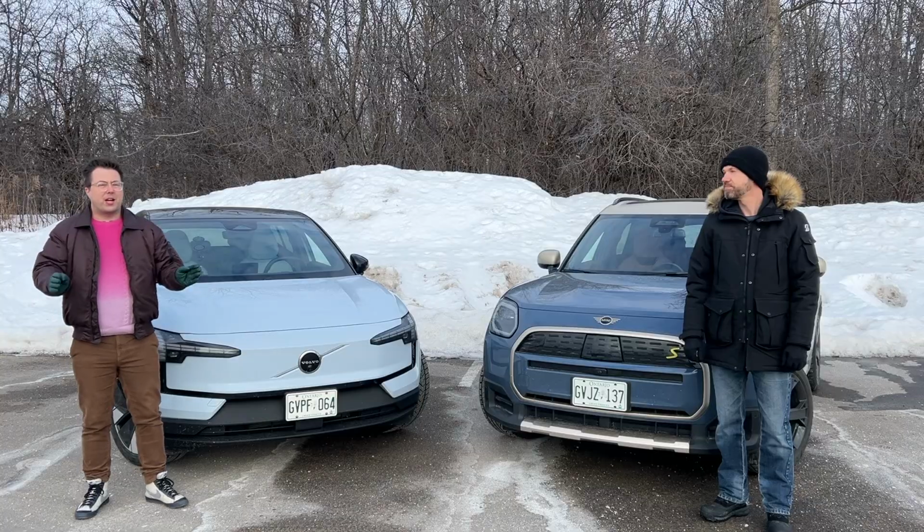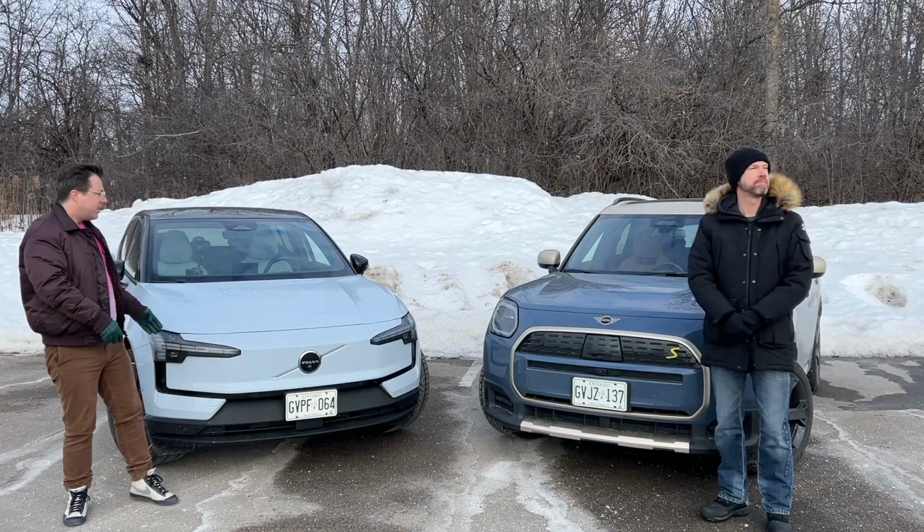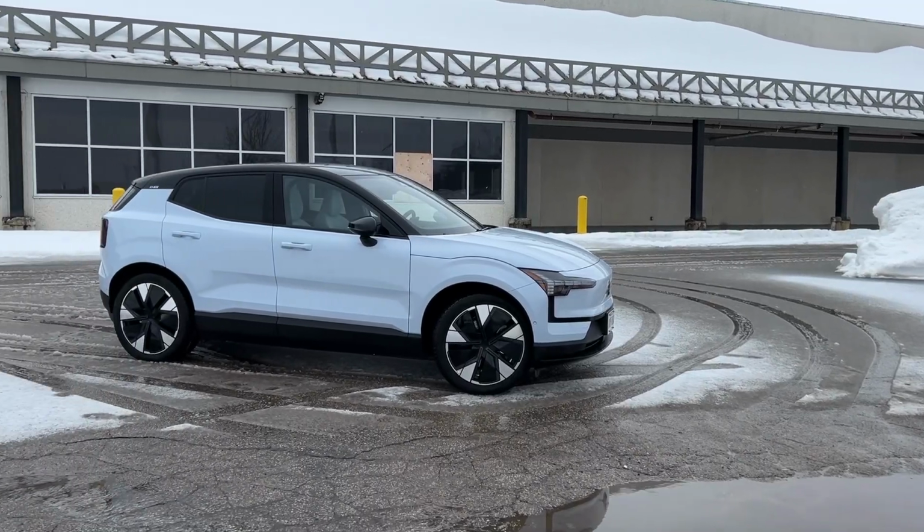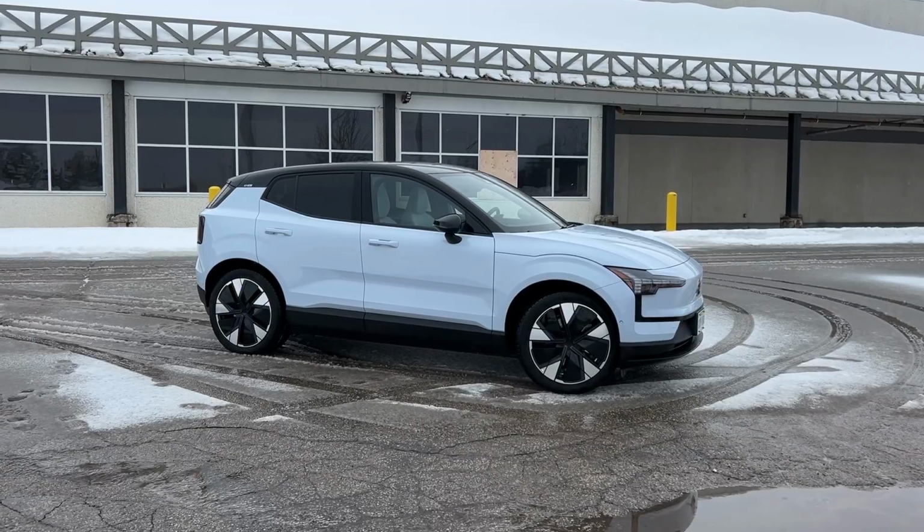So earlier this winter, I did drive the single motor EX30, and I wasn't entirely convinced, but with the dual motor, and especially with driving it back to back to the Mini, I appreciate this more. It still has flaws, but it's good.